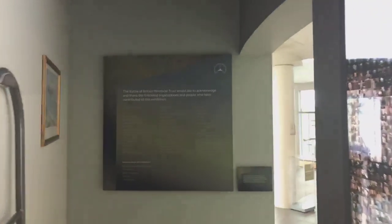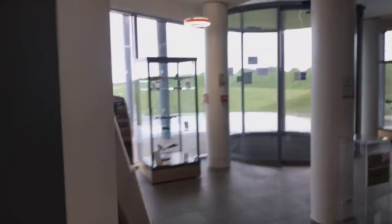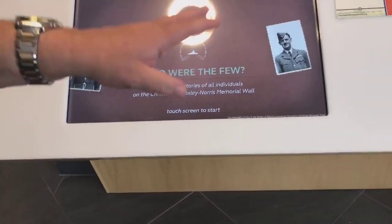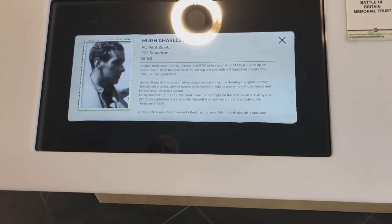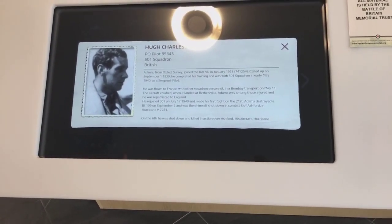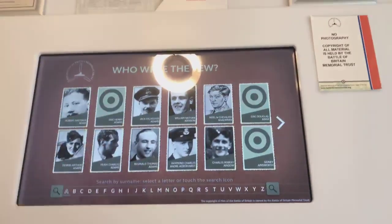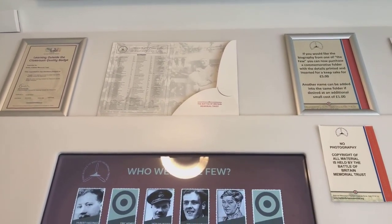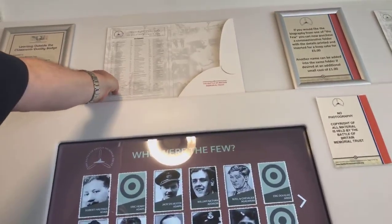So we now exit here, and I'll show you the other screens that we have outside the experience itself. Which is what we have better known as the Men of the Battle of Britain, and two touchscreen technology, and obviously you research individuals, and as we press one it'll give you a bio which is exactly the same bio that's in the Men of the Battle of Britain, which the Trust has its copyright on. We do a folder if someone's after a specific member of the few that they would like as a keepsake. For £5 you get the biography printed off and put into a nice folder.